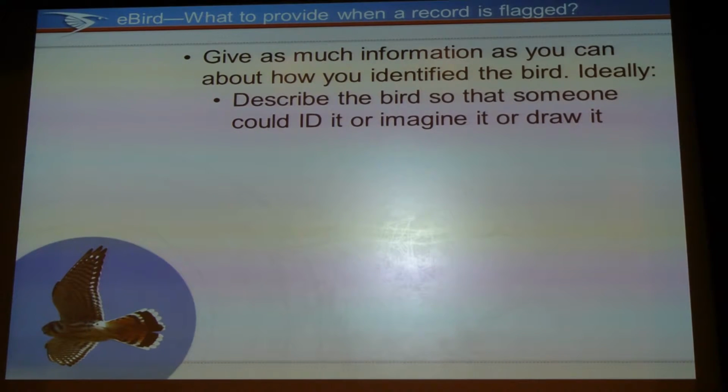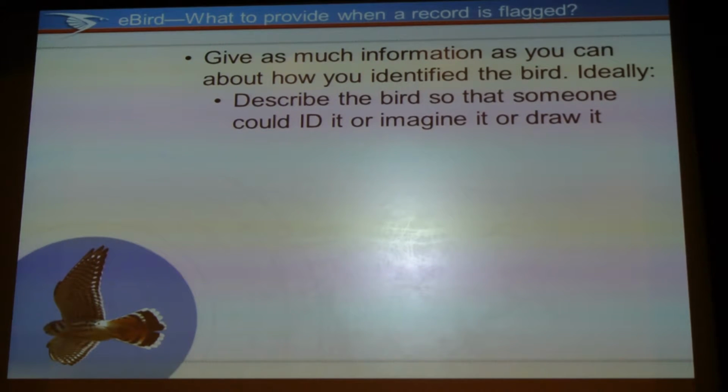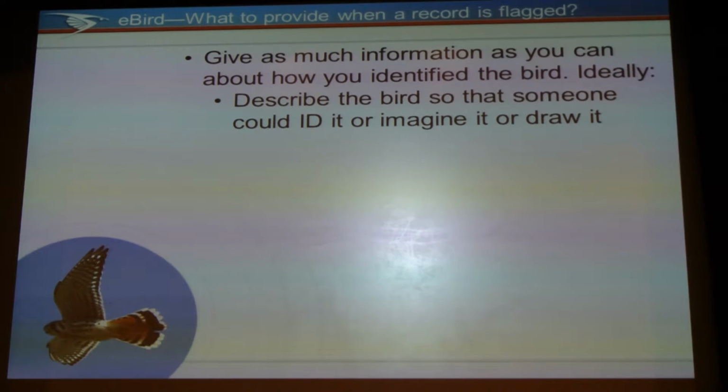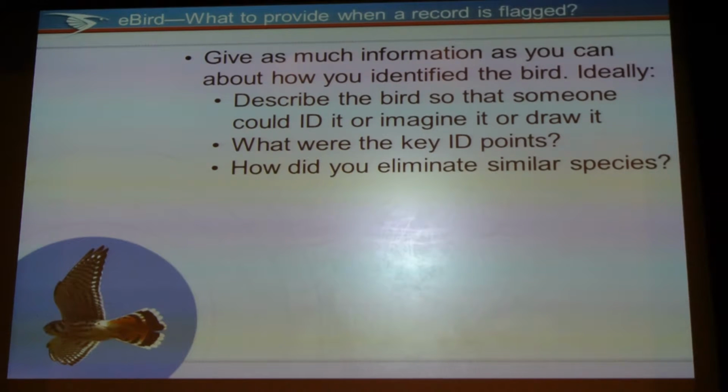Now, it also is important to try to emphasize key field marks, okay? And to know that not every single aspect of the bird is important to write down. You don't have to write down everything about the bird. Emphasizing what's important for identification is also helpful. So look up in the book, what are the key features of this bird for identification, and make sure you hit those points, at least. What were the key ID points? How did you eliminate similar species?